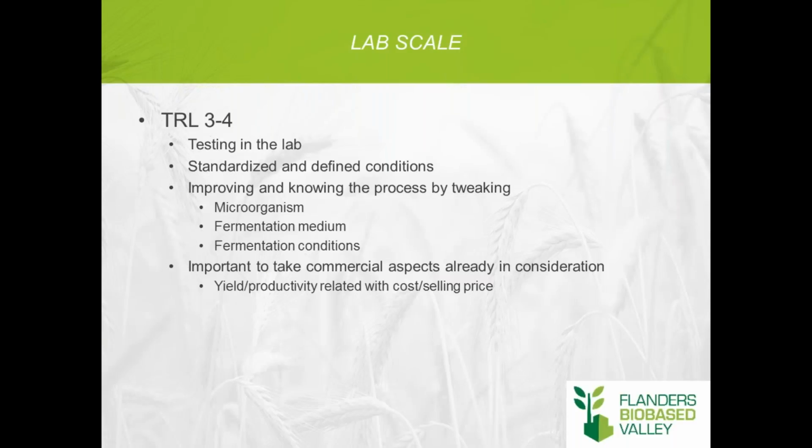Yeah, so it's really testing your microorganism. So I will focus on the microorganism in a fermentation. So that's the first technology that needs to be developed, let's say.